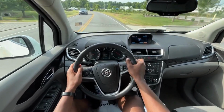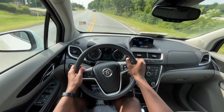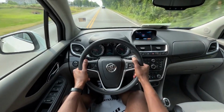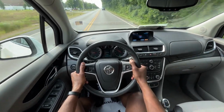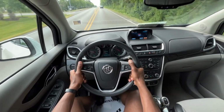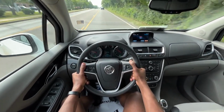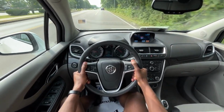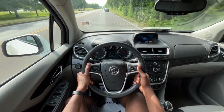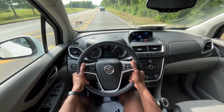So from how easy the radio is to work, to even the stock radio sound, pretty decent. Ride quality is great. And then driver dynamics, again, it's not a sports car, but it does have very comfortable steering while still being somewhat agile. And even though the 1.4 liter isn't necessarily fast, it does have that power and torque to pretty much keep up on the interstate.